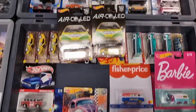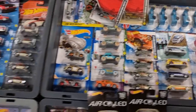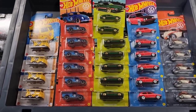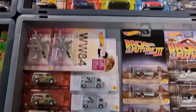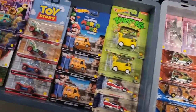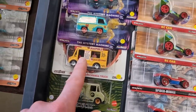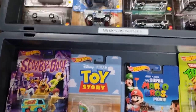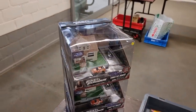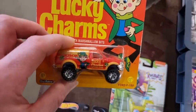Volkswagen here in this box. And in this box. More Volkswagen here. Impossible to find here in Europe. And I'm only saying that because I haven't found it yet. Cool. Cool. Cool. Hey! Yes. I like that one. Oh! We have another one. Oh my god.